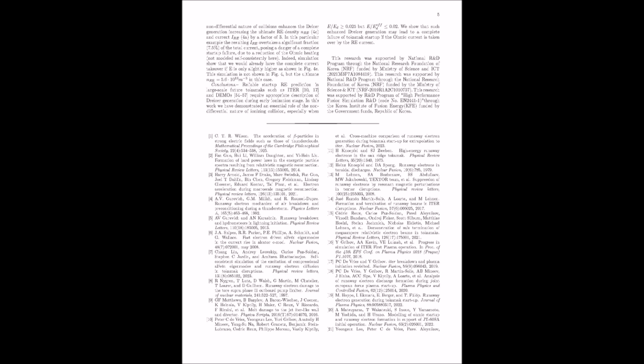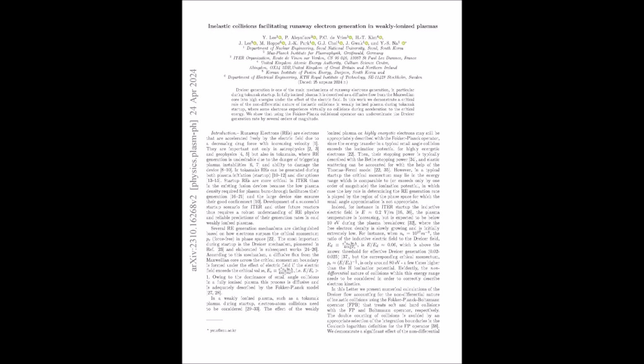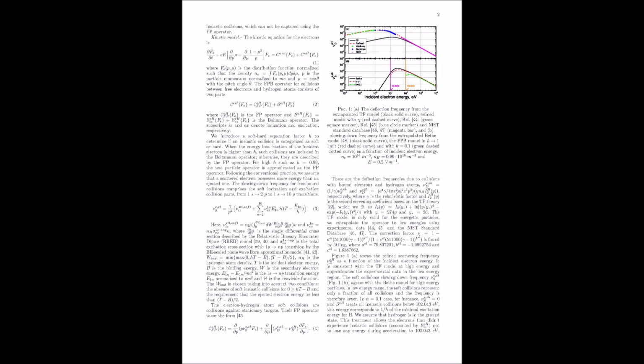It really shows how creative researchers in this field are, constantly pushing the limits to find solutions to these tough challenges. This paper really dives deep into the math behind the FPB model. It gives us a solid framework for understanding how collisions interact in these weakly ionized plasmas. It's clear that being able to accurately describe those dynamics is crucial for predicting and mitigating runaway electrons. Maybe we could take a closer look at some of the key equations and concepts that form the foundation of this model. Yeah, I'd be happy to walk through some of the mathematical highlights.